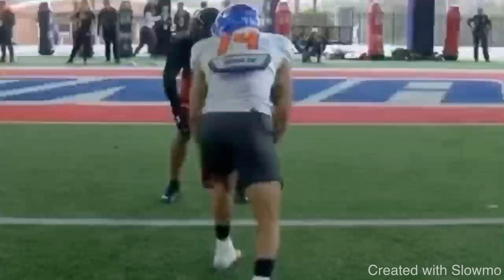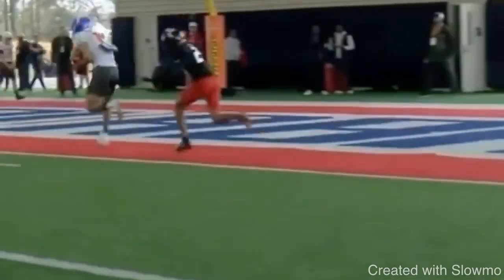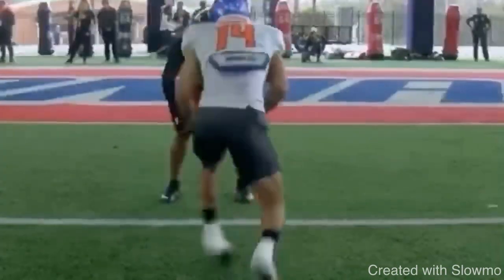So now, first things first. What is a split release? A split release is when literally you are just splitting your feet. So pretty much this front foot's going to go out wide, and you're going to bring this back foot up even with your front foot to a position of balance. So I'm going to play this clip full speed so he hits the split, and then he takes off to the inside and runs this slant route. So now, why did he go with this, right?